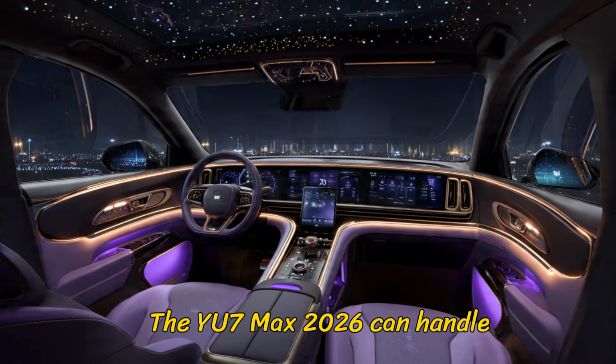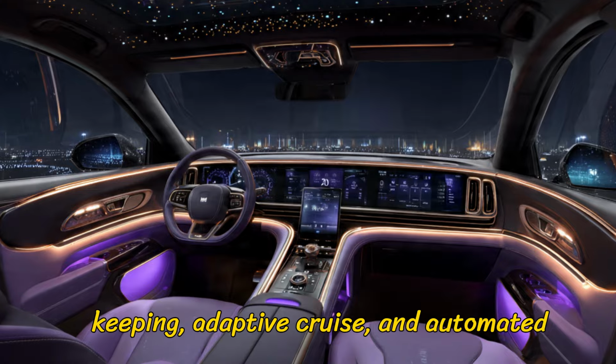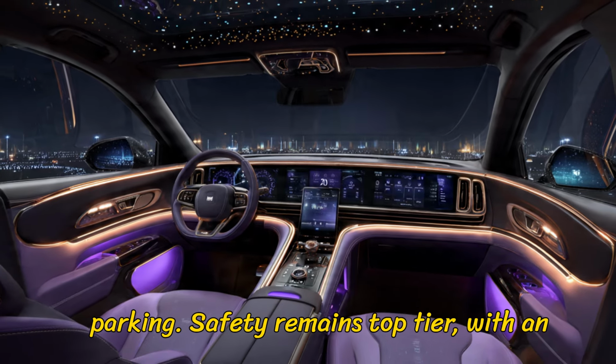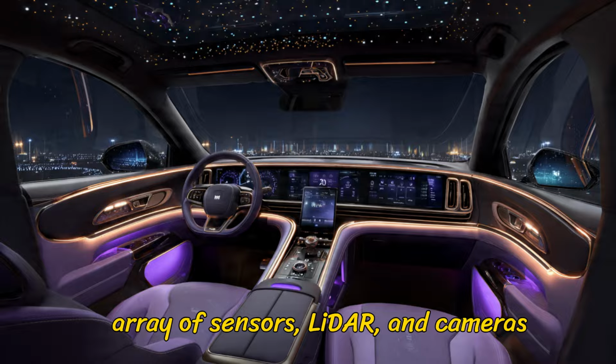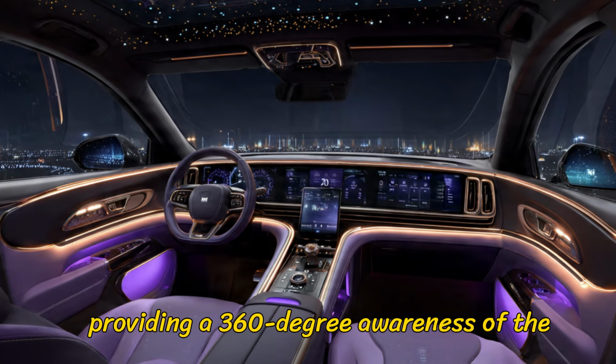The YU7 Max 2026 can handle semi-autonomous driving, including lane keeping, adaptive cruise, and automated parking. Safety remains top tier with an array of sensors, LiDAR, and cameras providing a 360-degree awareness of the environment.